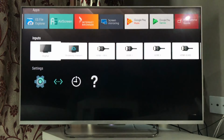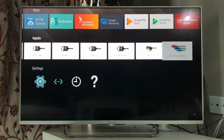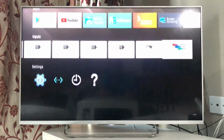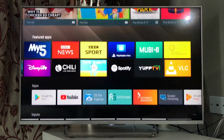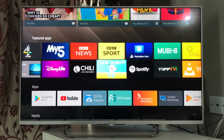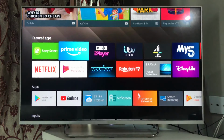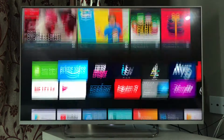Coming in here, these are the inputs. You can enable or disable them. You can connect to LAN or to Wi-Fi. Timers, if you go in here, you'll see, if you want to set up a time when the television will be closed or switched off by default, and it would be started also by default if you have the power cable plugged in.